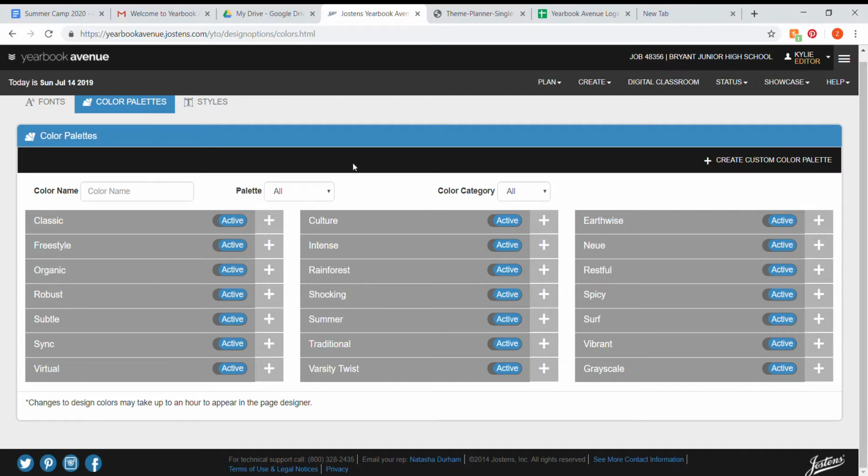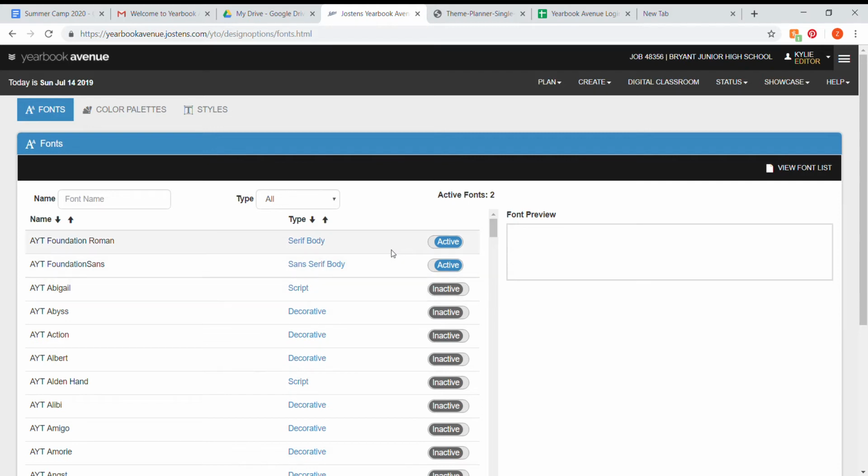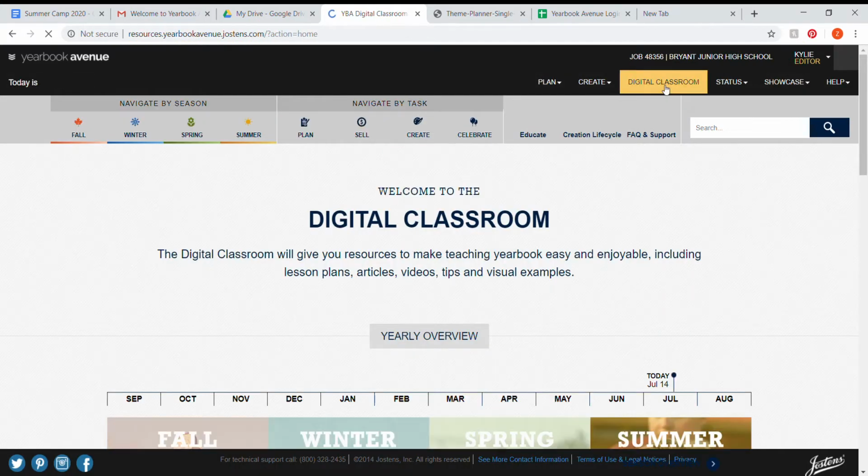Now, fonts. So I just click on fonts, and we only have two fonts activated right now: Foundation Roman and Foundation Sans. If you want to see fonts, because there are so many of them, you guys won't all have access to the font booklet in here. You'll have to go into Digital Classroom, because everybody has access to Digital Classroom.